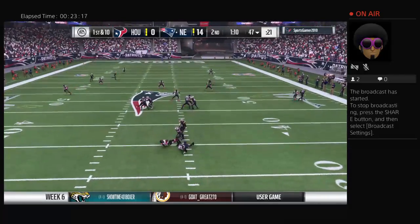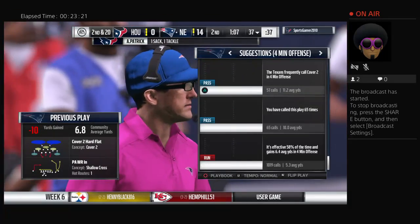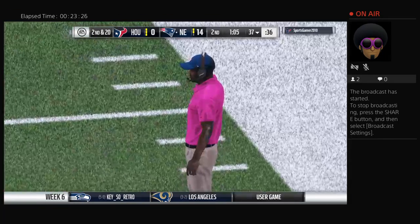He can only cover. And no escaping this time as he'll go down. They got him for a sack. It'll be a loss of 10. And it'll bring up 2nd.